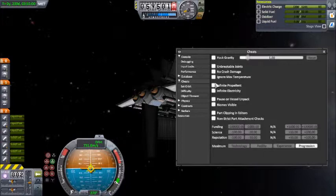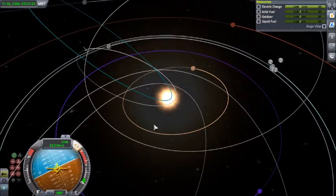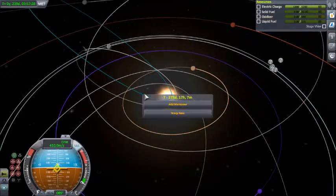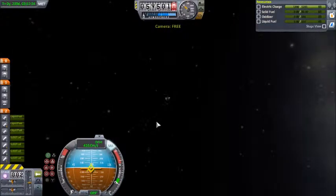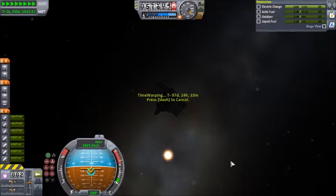I'm sorry, rules. Alright, so you can see here, there's no periapsis. At this point, I don't entirely care. I'm going for the sun. So, let's just go for it. Oh wait, first, I'm going to make a quick save point. Okay guys, I'm sorry if I'm offending you because I'm breaking the rules. But I just want to go into the sun and see what happens, so we're doing it. I'm sorry again to you rule followers because I implemented the ignore max temperature cheat just so that I don't die instantly when I get too close to the sun.